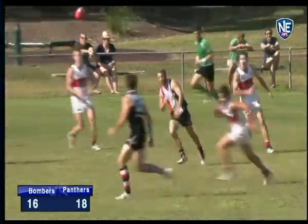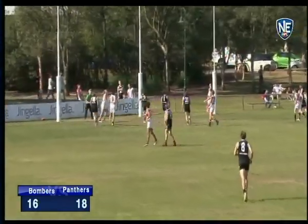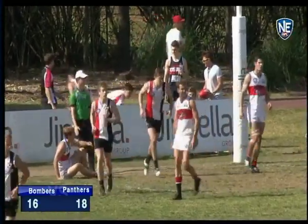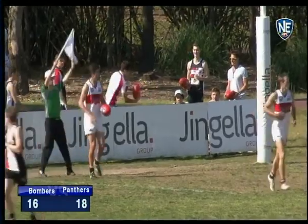Here's Wilson. He kicked the first goal. He gives it off to Upton this time. Finds a bit of space on the right foot. It's gone high. Will it go the distance? It looked like a free kick off the ball there. We saw a player knocked over. The umpire said no, and there'll be a point to Morningside.